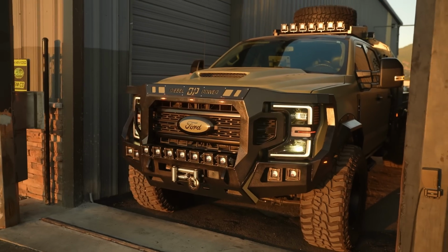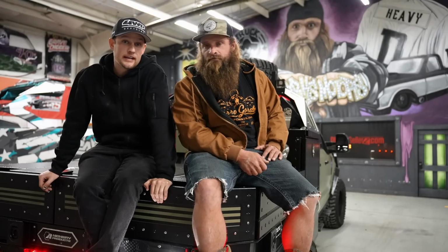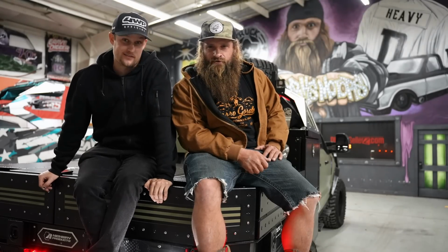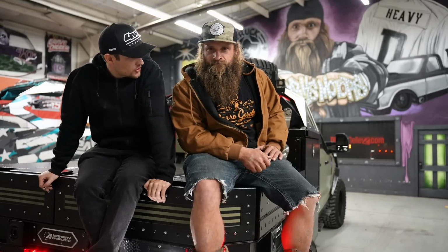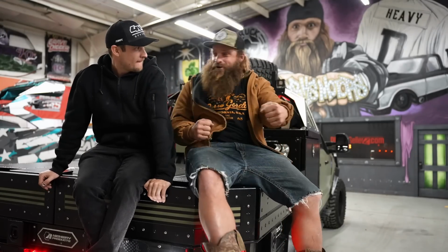In fact, word on the street is we're building the ultimate ranch truck. What did you say? I said word on the street is we're building the ultimate ranch truck. Say it again. We're building the ultimate ranch truck. Say it faster. We're building the ultimate ranch truck. Yeehoo! Ultimate ranch truck!